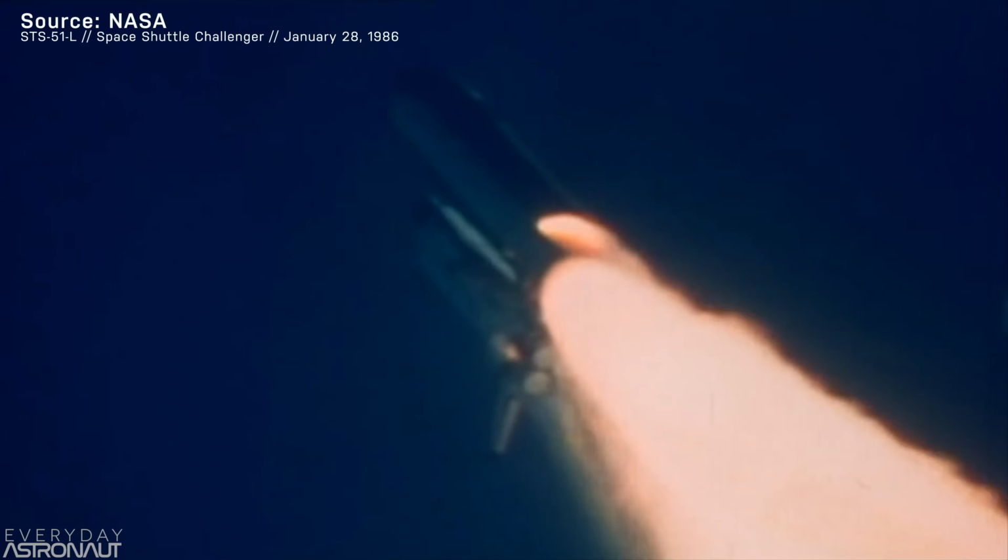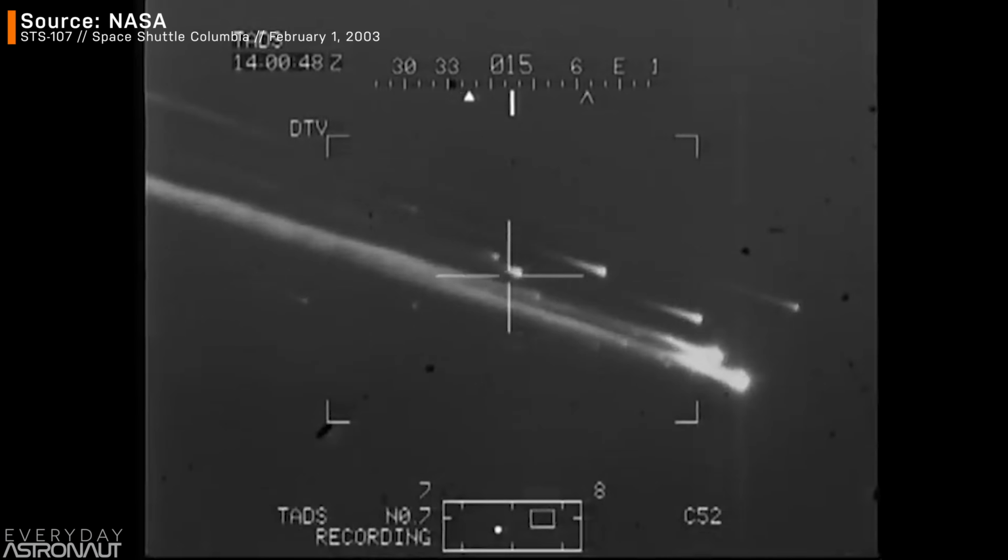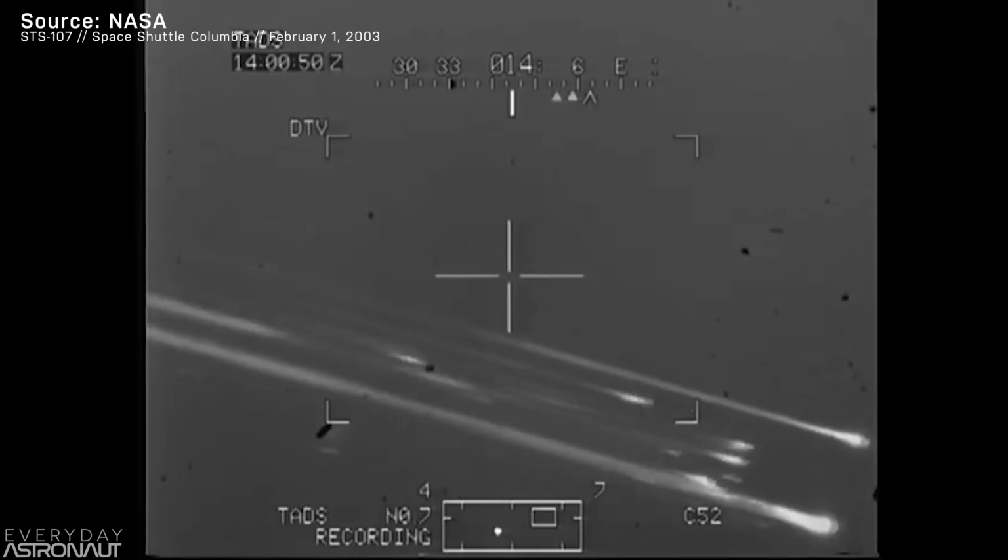Next, we have the Space Shuttle Challenger disaster in 1986, which we've already talked about. A mechanical abort system would have likely saved the crew of 7. Lastly, we have the Space Shuttle Columbia disaster in 2003, which again tragically killed the crew of 7.